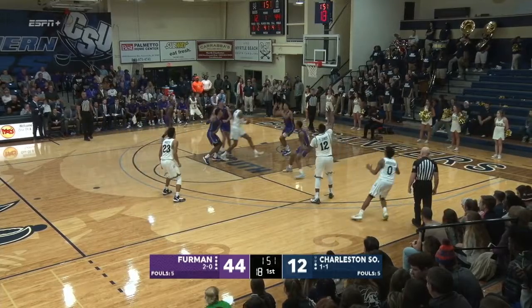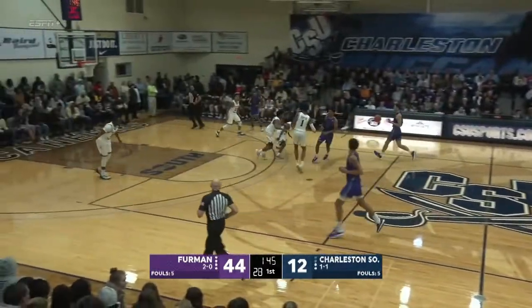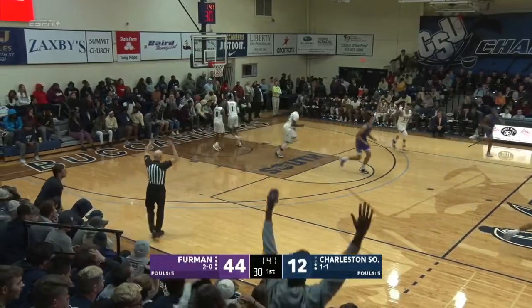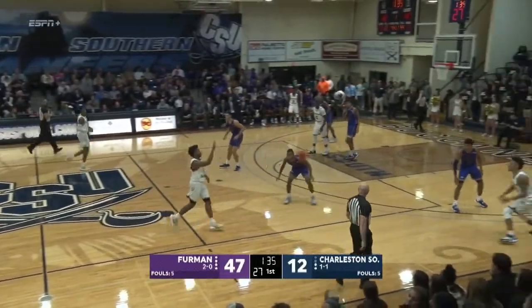Price fresh into the game. Porter looks to drive right hand, back iron no good. Mounts with the rebound. Here comes Bothwell. Hand back off to Mounts. Deep three. Hits it. Clay Mounts again. A lid for CSU. A wide open basket for Clay Mounts.